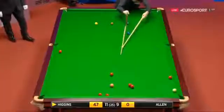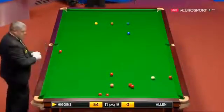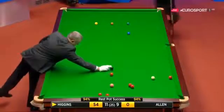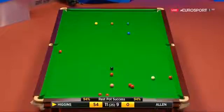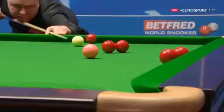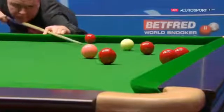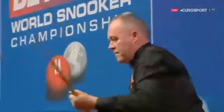Another good shot with the rest. And I think he tried to hold for that red. The two reds closest together. 31. And if this goes in, he should win the frame at this visit. Good pot. 32. Nice angle on the pink, just to nudge that red near the middle pocket.